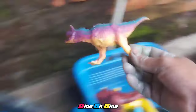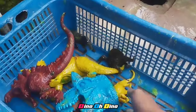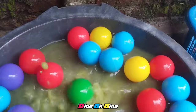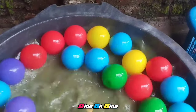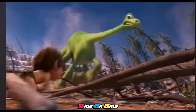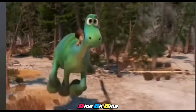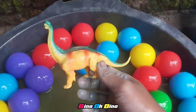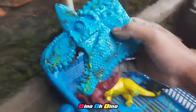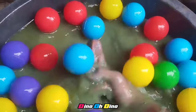Hui, Carnotaurus, guys. Amazing, Jurassic World Evolution 2. And next. Wow, yellow. What this is? And look. Wee, this is Brachiosaurus. Jurassic World Evolution 2. Nice. Next, guys. Wow, what this is, guys? Let's get it clean.